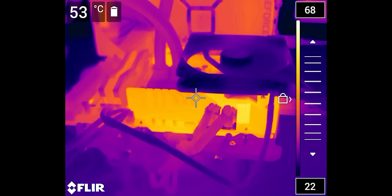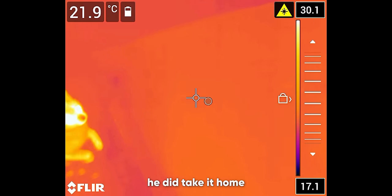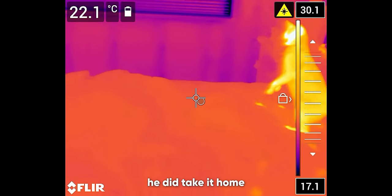What? What are you? Oh, network switch, UPS, a power brick. I need to take this thing home and just like play with it with my kids. This thing is so cool.